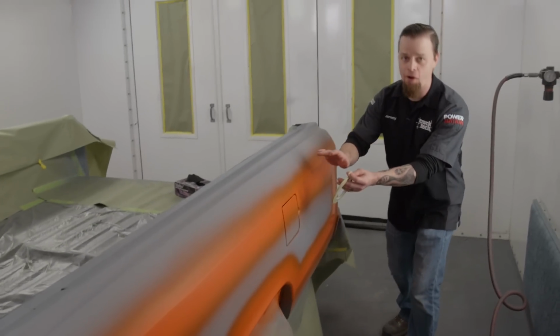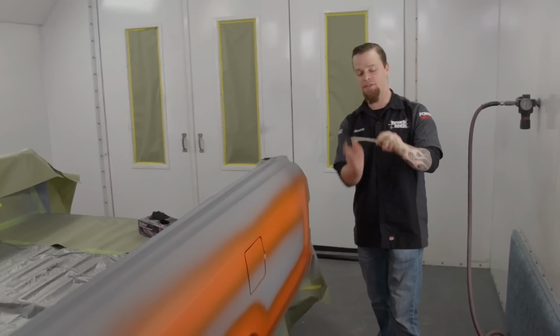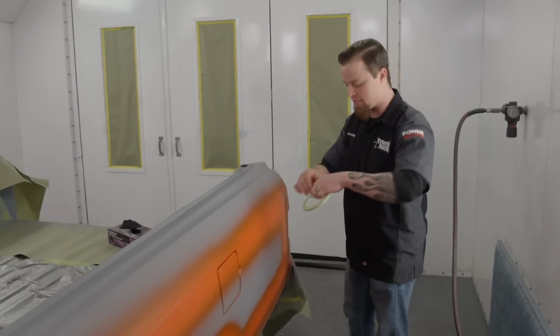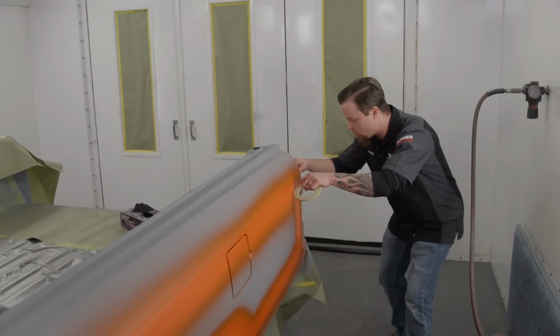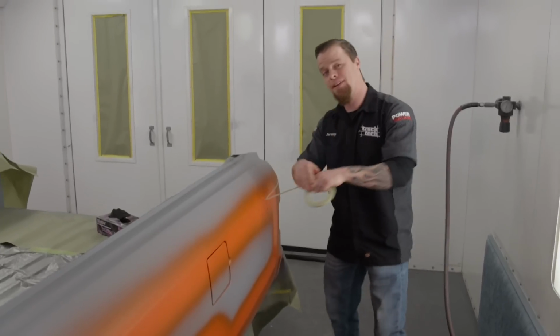Okay, now we're ready to lay down some tape. Now I've sprayed quite a bit of orange here, but we're not worried about that. We're only worried about what's going to be under our tape. Now, I'm using 1/4-inch vinyl tape for this. Now, one thing to remember when you start to pull a line is don't go in small sections like this. You'll never get it straight.